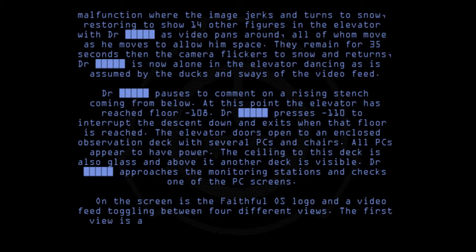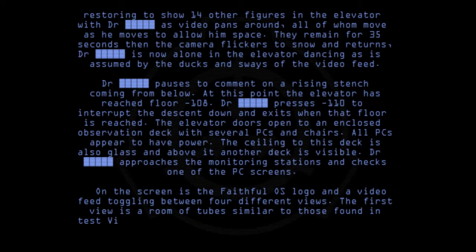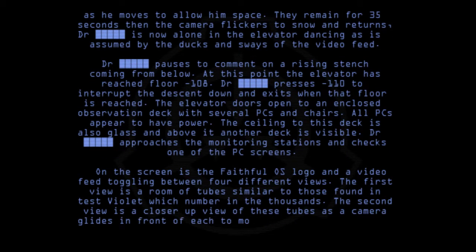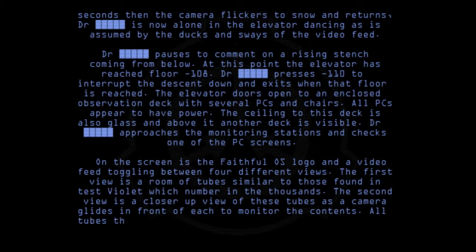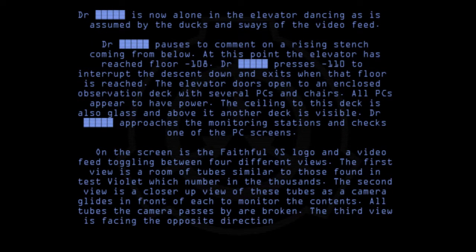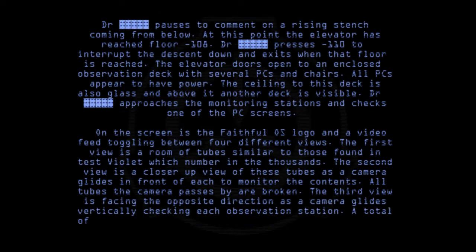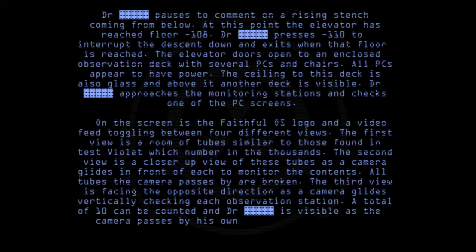The first view is a room of tubes similar to those found in Test Violet, which number in the thousands. The second view is a closer-up view of these tubes, as a camera glides in front of each to monitor the contents. All tubes the camera passes by are broken. The third view is facing the opposite direction, as a camera glides vertically, checking each observation station. A total of 10 can be counted, and Doctor is visible as the camera passes by his own station.